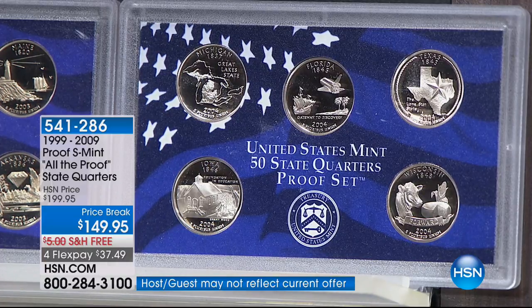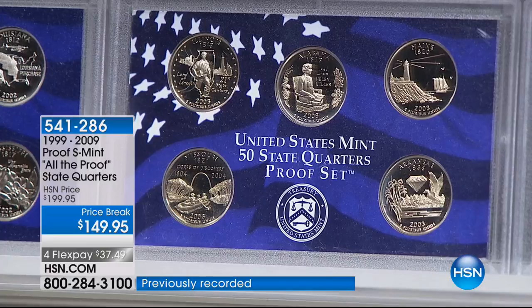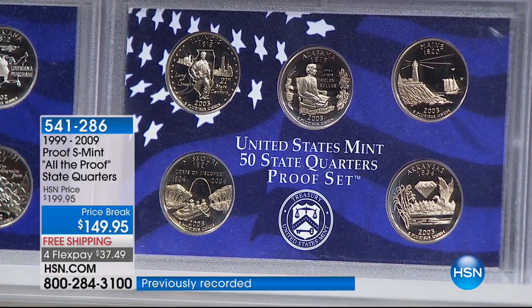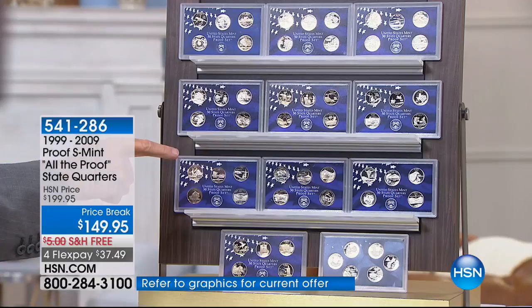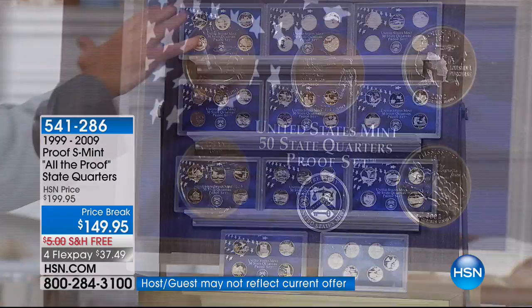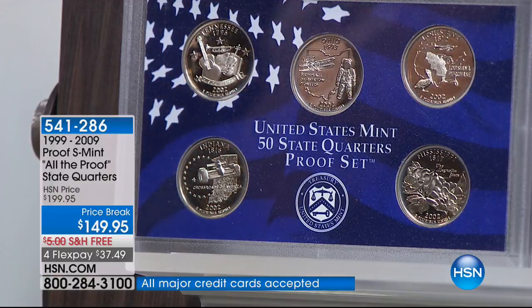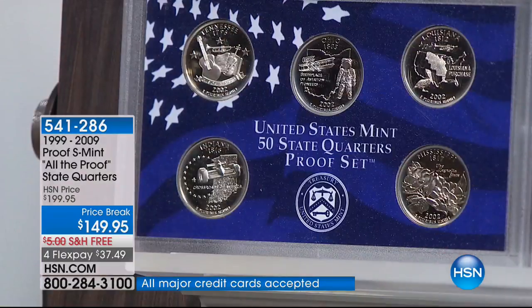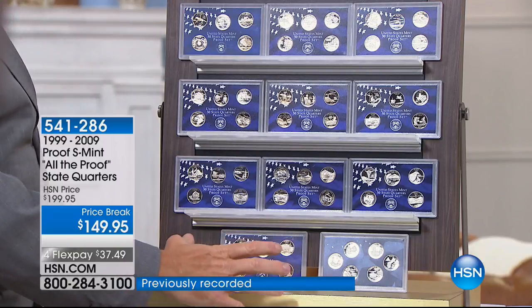I am selling you these sets for less than the United States government did originally. What? The original cost on these with shipping and handling was $220 from the United States government, because it was $14.95 plus $5 shipping and handling a set. That's normal for a proof set. Matter of fact, today's proof set is about $55. So these were just the state quarters, starting in 1999, 2000, 2001, 2002, and it's all of those.